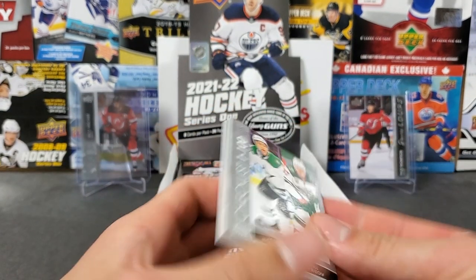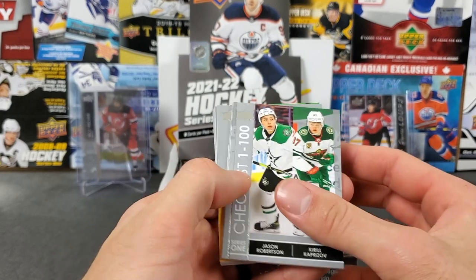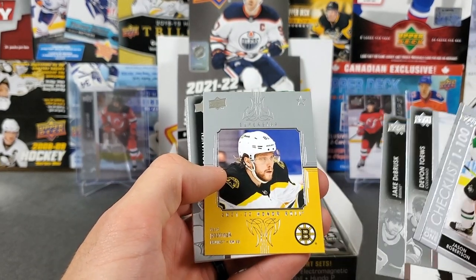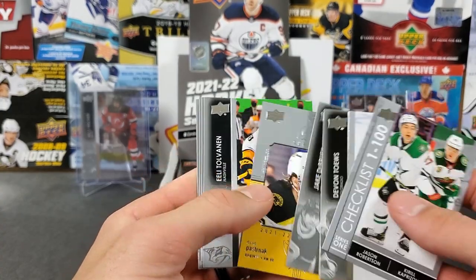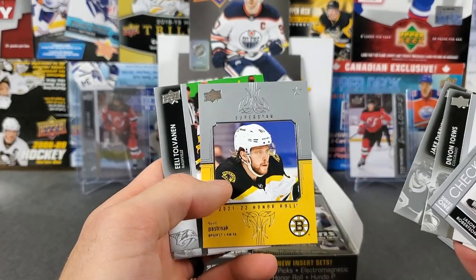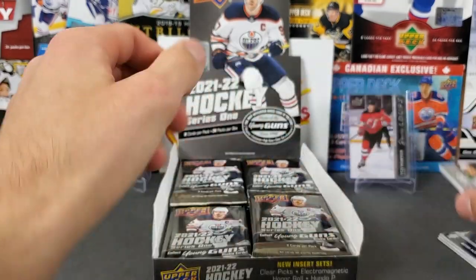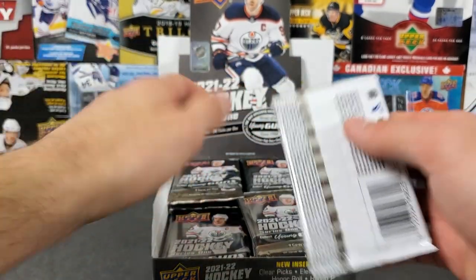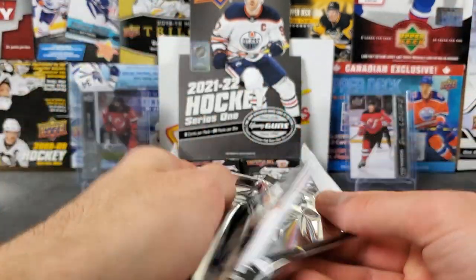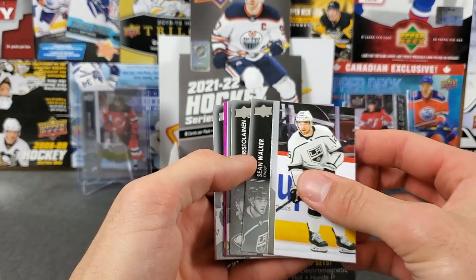Oh, and we got a checklist right off the front there. Cool, Kaprizov. I like how the checklists are designed. Yeah, it's not bad. It looks like it's actually different. And we have a David Pastrnak on a roll. I'm really liking these inserts. Yeah, they're really cool, aren't they? They look nice. A lot of the stuff is simple, but they did a good job with it. It looks pretty clean. Yeah. So I will give you that, Upper Deck. You did a pretty good job this year. As long as the quality control stays consistent with what we've seen so far, then I'll be pretty happy. I've seen some people have bad boxes, mainly the minority.